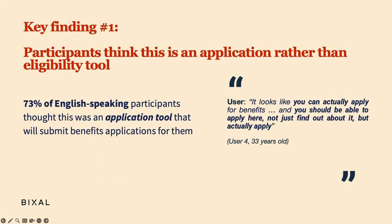So, first and foremost, one of the first key findings was that people did, in fact, think that this was an application and not a benefit eligibility tool. So, 73% of the English-speaking participants explicitly stated that they thought it was an application tool. It's a little small, but there's a quote here from one user putting it pretty bluntly. Saying, I think you can apply for benefits, and you should be able to apply here, not just find out, but actually apply. Which again, was not the case for what the tool actually offered.